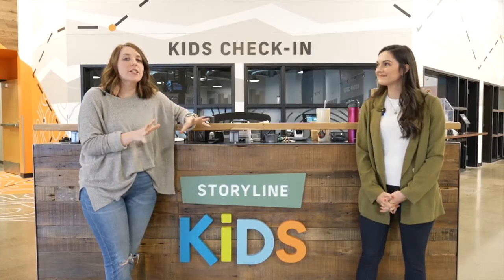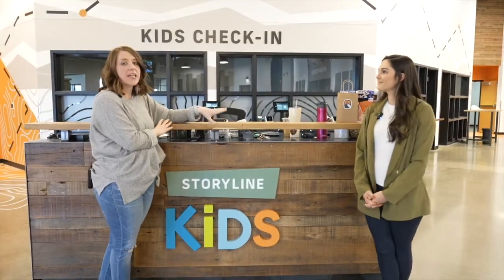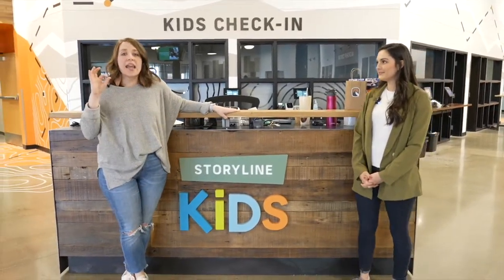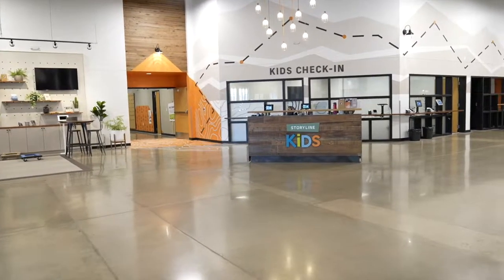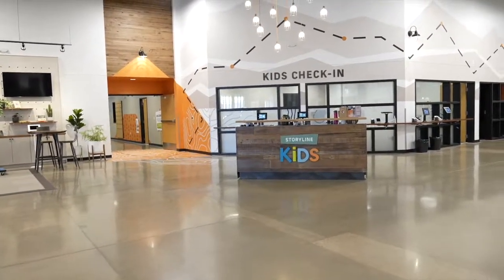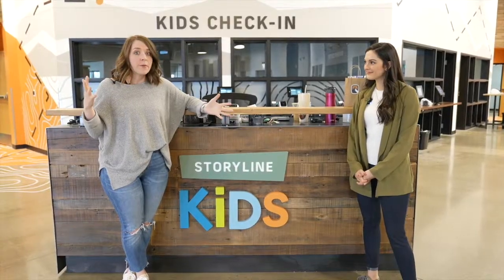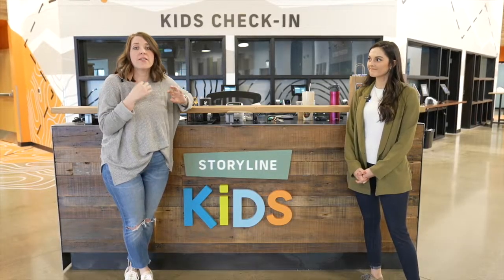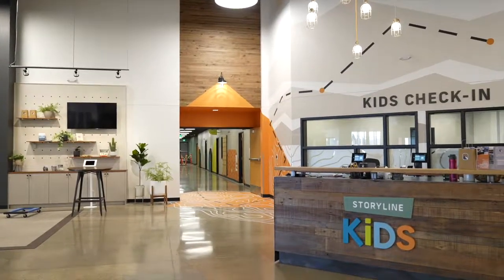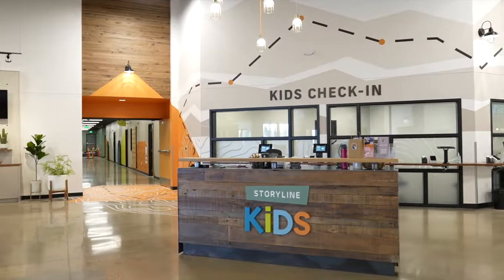So the first thing I want to note is this space right here, their family check-in, kids check-in, is in the middle of their foyer. So this check-in desk is visible from the front doors. Now, I think this is important because as new families come to your church, you want them to be able to see your kids and family check-in from the front door so they know exactly where to go, so they're not wandering around trying to figure out where their kids can go.